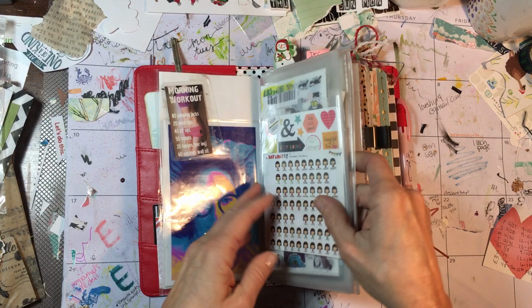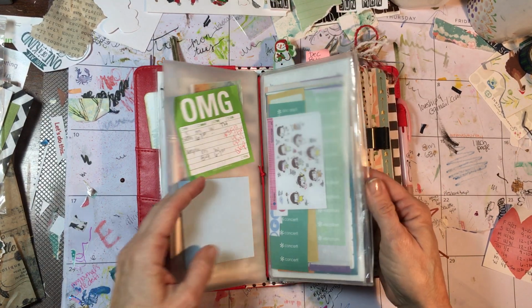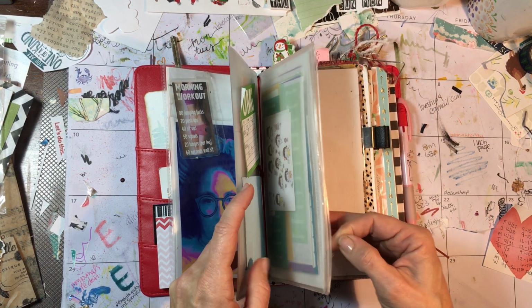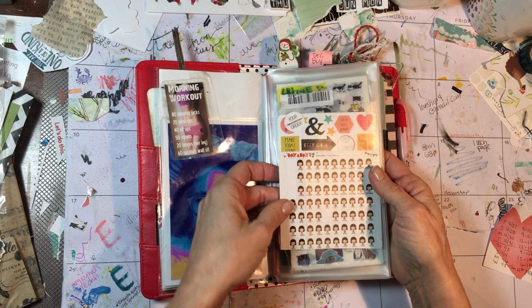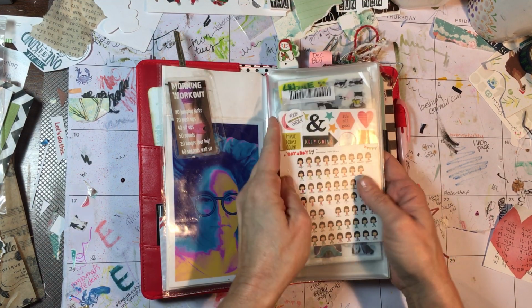I just wrap it around this plastic insert that holds stickers, and the things fell off. I have to put it back on. It just fell off this last week. This is a lot of stickers that we don't need to carry. It adds quite a bit of bulk, you can see, but I just love them and I want to carry them all. So I have a whole bunch of different stickers in here.